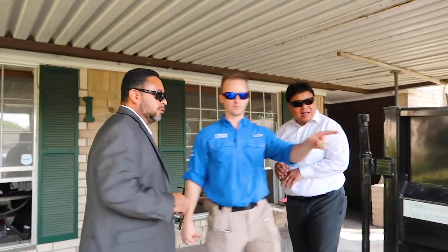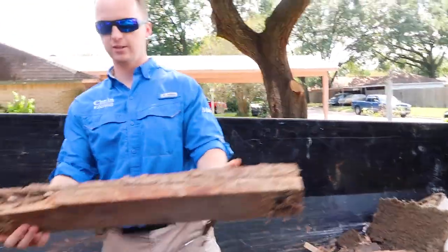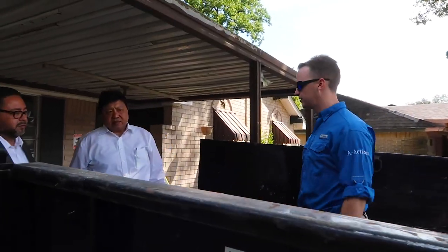Y'all even had termite issues. You can see it over here. You got some nice termite wood here. Look at this bad boy. So the one thing is they want to make sure everything can be fixed, right? That is correct.